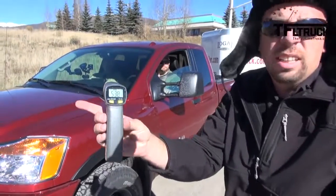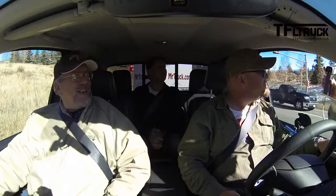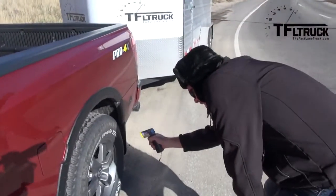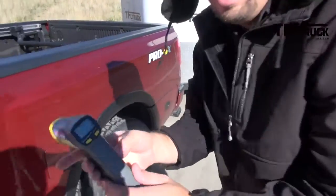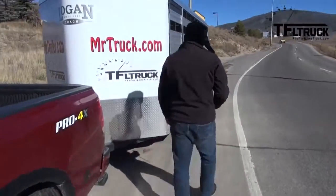All right, let's see what the scoop is. You can smell it. You can smell some brakes. The thermometer's smoking: 538 degrees on the front. Let's see what we got on the back. That's pretty high, but it's not bad for that kind of 10,000 pounds. 412 on the back brakes. Let's see what the trailer is. Still, that's not too bad.